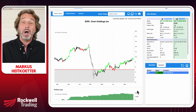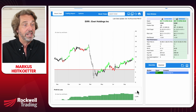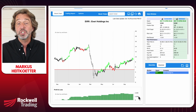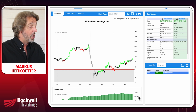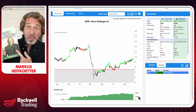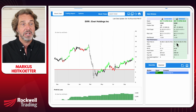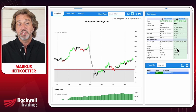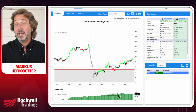Now, this is one of the strengths of this software, and this is why I'm using it every single day. The P&L chart basically shows you what would have happened if I had traded this stock according to the rules of the PowerX strategy over the past year. And if I had done that, I would have had 13 winning trades, 9 losing trades, so a winning percentage of 60%. But as you can see, especially recently, the P&L didn't go up.